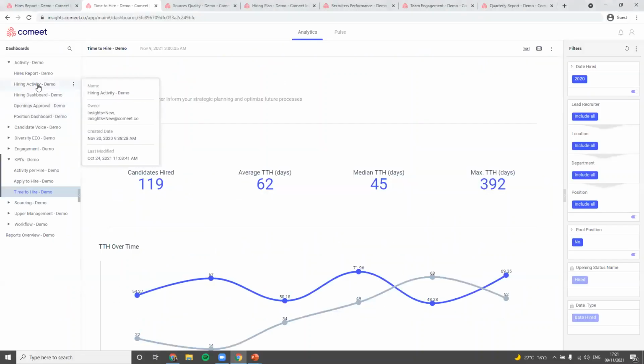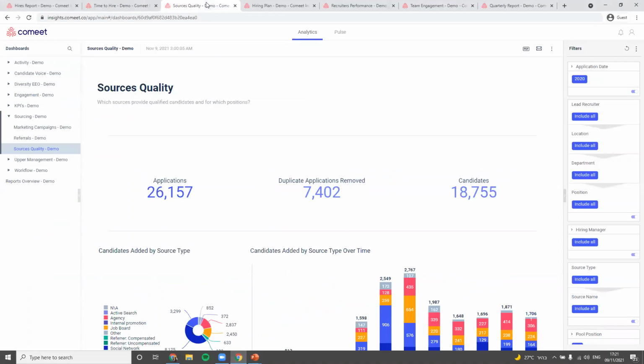Our sources quality report is right over here, under the sourcing folder. By the way, the hires report, the first report that we talked about, is included in all of your accounts, and the time to hire, which is under the KPIs folder, is an ultimate enterprise report. So just a quick note on that.